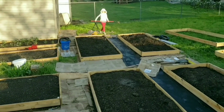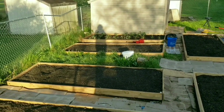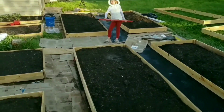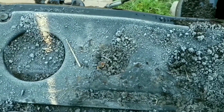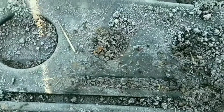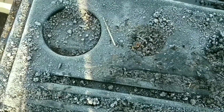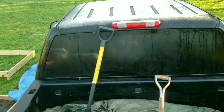So we're working on our garden beds again today, and I just wanted to show you guys this. It's kind of disheartening, but look at this on my truck bed. It's frost. It is May 11th, and we have frost. Look up there on the roof of my truck, it's all frosted over.